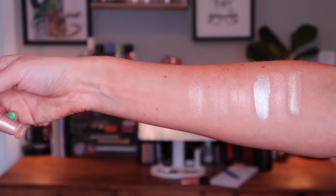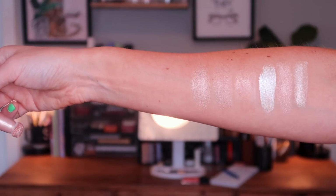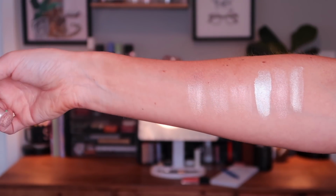Again, I actually really like the applicator of this because it's very easy for me to just dot on the cheeks and blend out either with my finger or a sponge. I think it's beautiful, very user-friendly, very smooth on the skin, and just so gorgeous.